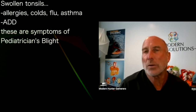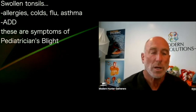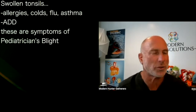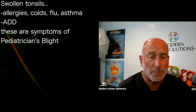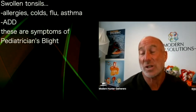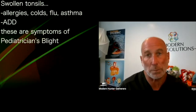Now, it gets a little easier to figure this out because then we get swollen tonsils. If your child is the one who's getting constantly sick from colds and flus and allergies, allergic to cats and dust and grass, has asthma, or has been diagnosed ADD, attention deficit disorder, this is your child. This is what I call pediatrician's blight.